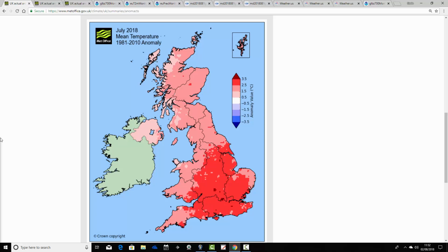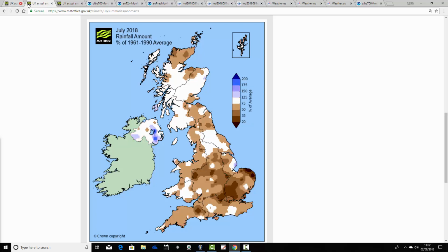So set against 81 to 2010, the anomalies aren't quite as dramatic, but even so, a very warm month was experienced. Northern Ireland comes out with an anomaly of around 0.5 degrees to 1 degree above average. Elsewhere, we're over 1 degree above average. In Scotland, Northern England, Wales, Southwest England, and those hottest areas through the Midlands into the Southeast, we're over 2 degrees above average, set against 81 to 2010. So it was a very hot month indeed.